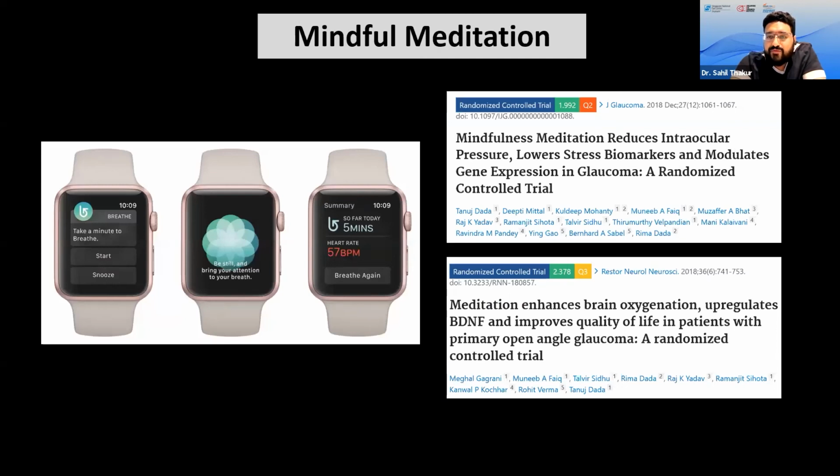Another thing is mindful meditation. So meditation can help a lot as well. And this component can be integrated into the digital diary using the Apple Health Kit. For example, on the Apple Watch, the Breathe app is available, which can help the subject to do mindful meditation. And these things can also be integrated into a digital diary.